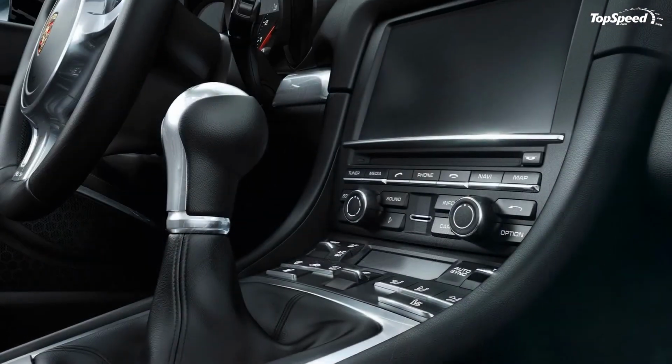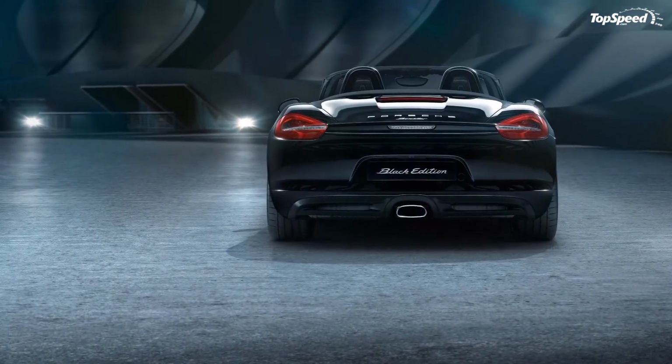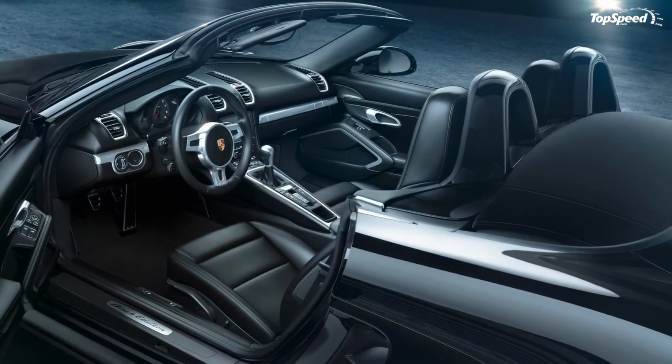Love it: menacing, yet still elegant exterior, added standard features, unique exterior-interior combo. Leave it: restricted to the Boxster's base engine. There are cheaper alternatives unless you really want a Boxster.